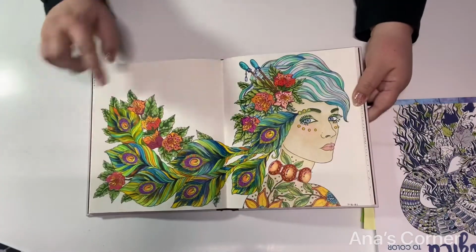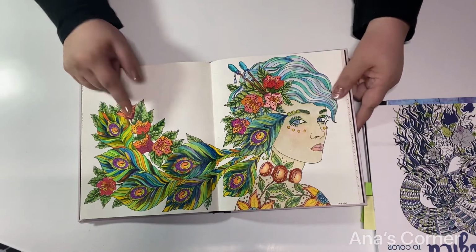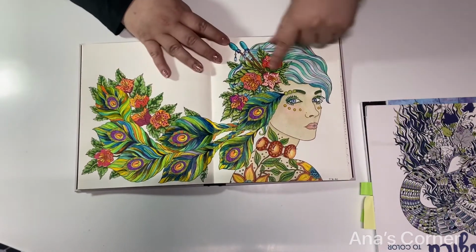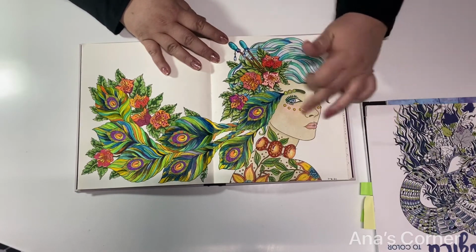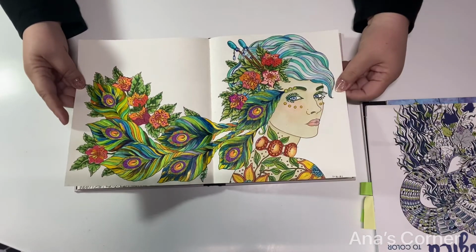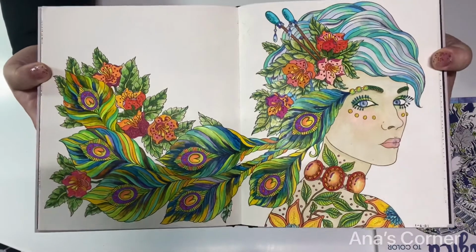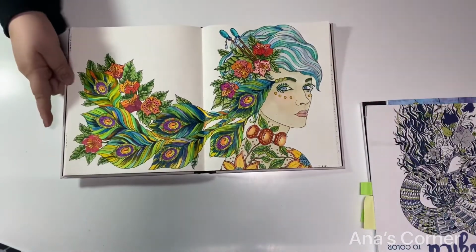I used the Kuretake Gansai Tambi watercolors, the big set. I used it on this here, on the peacock feathers in particular. I think I used some alcohol markers for her skin, and then I went over with some Prismacolor Premiers for the flowers and the leaves. Yeah, definitely love her very, very much. She was my favorite one of January.